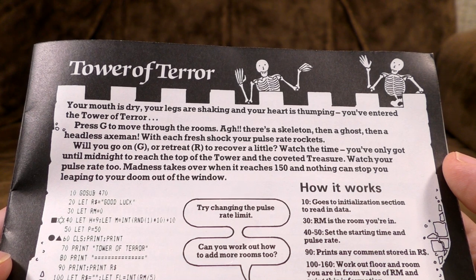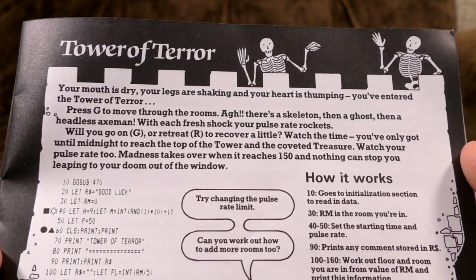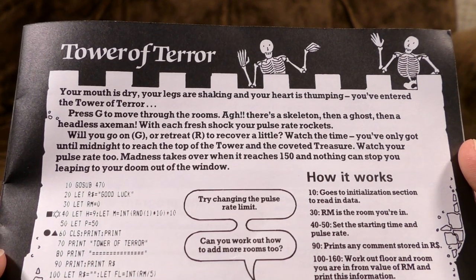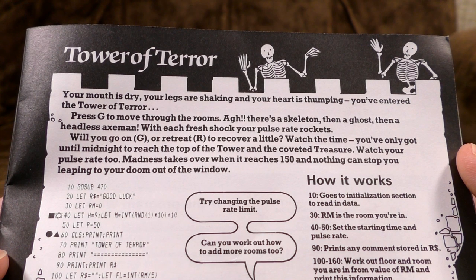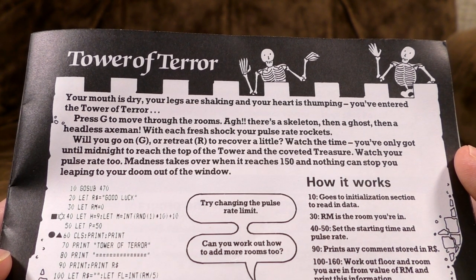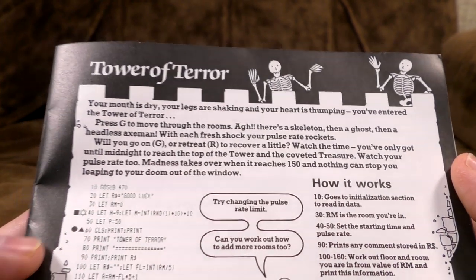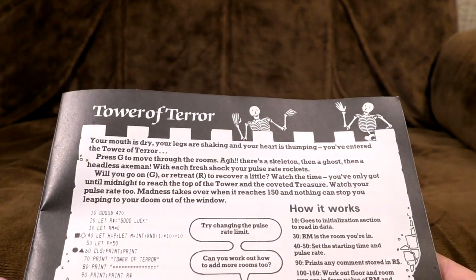I think I've worked the gameplay out. What's the time? You've only got until midnight to reach the top of the tower and the coveted treasure. Capitalised, that's how coveted it is. Watch your pulse rate too. Madness takes over when it reaches 150. That's not how the human body works. And nothing can stop you leaping to your doom out of the window. That's definitely not how anything works. Anyway, what is Tower of Terror like then?